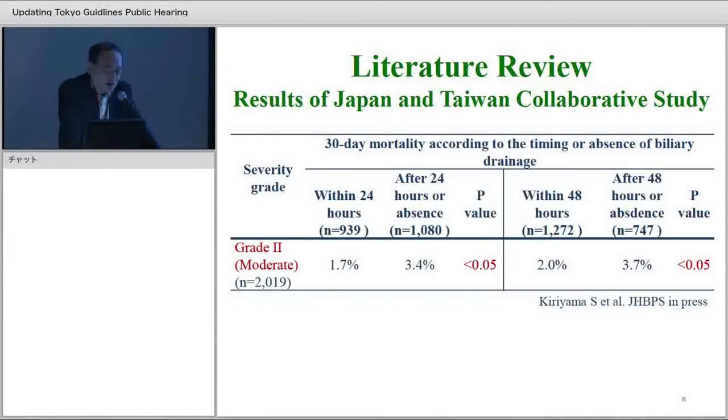According to the Japan and Taiwan collaborative study, 30-day mortalities were significantly lower in patients with moderate cholangitis who had undergone biliary drainage within 24 hours and 48 hours than in those after 24 hours and 48 hours, respectively.